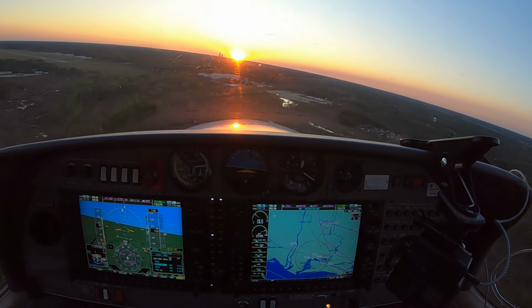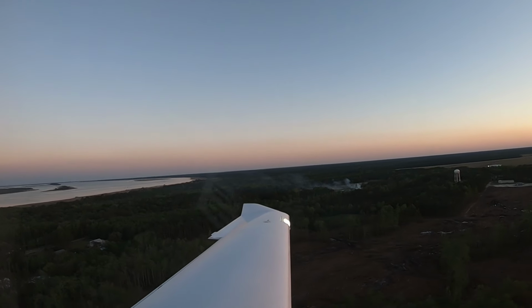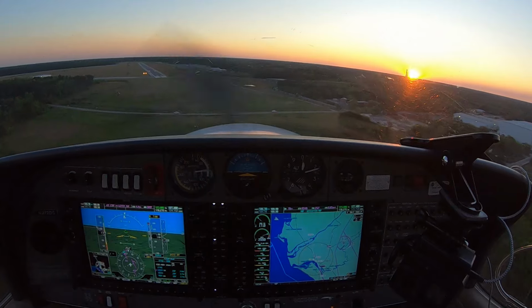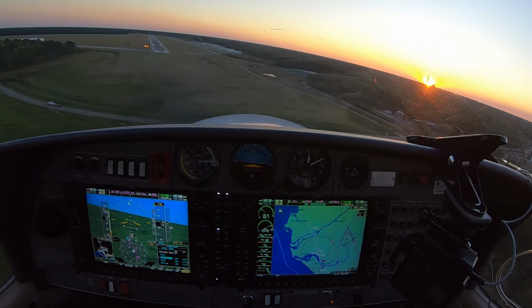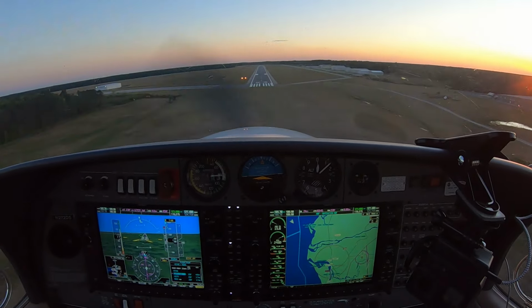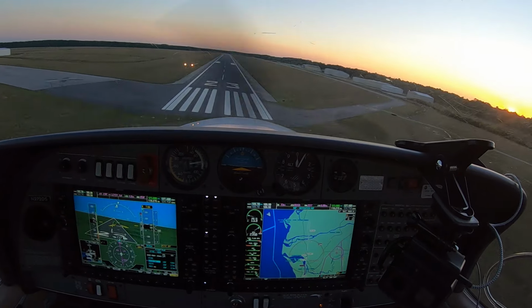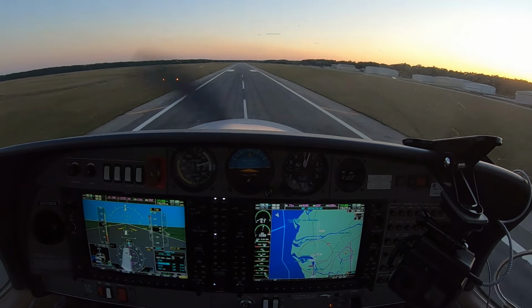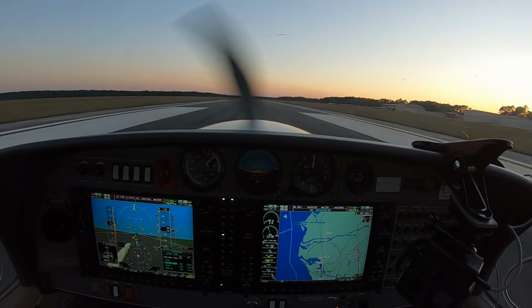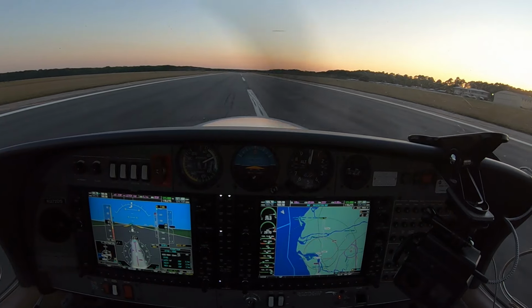Minimums, minimums. I landed. Georgetown traffic, Diamond 272 Delta Sierra, short final, runway 23, touch and go, Georgetown. Georgetown traffic, Diamond 272 Delta Sierra is on the move, runway 23, Georgetown.